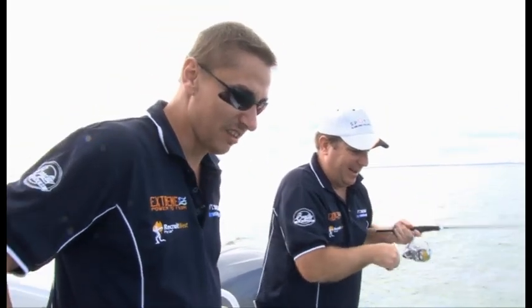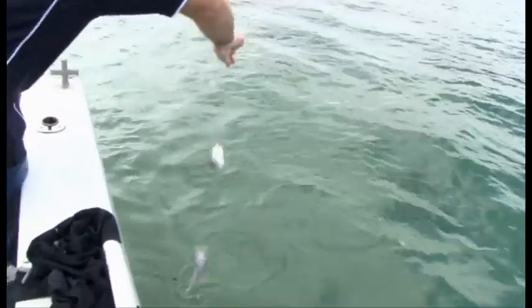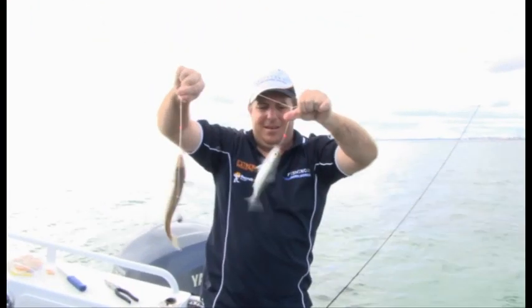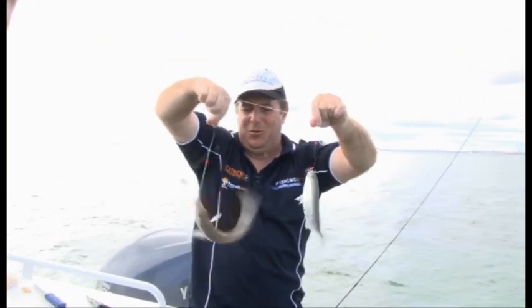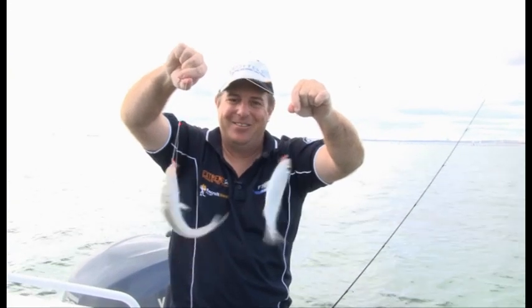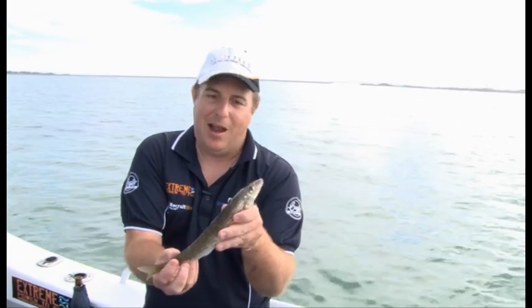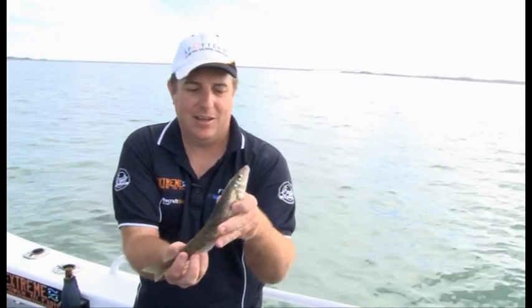Oh, nice. Double header. Look at that. Herring and King George. We're just saying how things are going a little bit quiet. Always other options to do, but there you go. Small herring, but a decent King George. That's a keeper. How good is this place? King George whiting doesn't get much better. White, firm flesh, love eating King George.